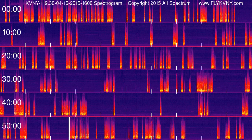Tower, ExoJet 767, number 2, 16 right, visual. ExoJet 767, Van Nuys Tower, runway 16 right, cleared to land. Wind 170 at 10. Cleared to land, 16 right, ExoJet 767. Or was that Worldwide 61 or ExoJet 767? ExoJet 767. ExoJet 767, actually, you are sequence number 2. Follow Challenger on a 7-mile final. Number 2 for ExoJet 767.